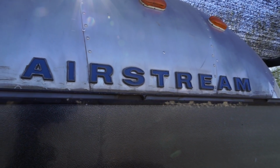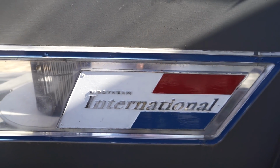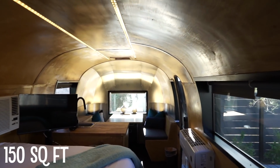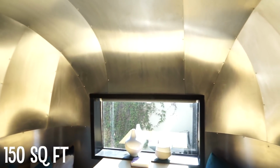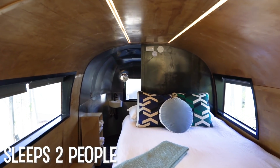It's a 1968 Overlander, which is 27 feet long. We're using the entire space for the dwelling space, so that's basically 27 by 6, about 150 square feet. I was able to fit a full bed in here. It's a room for 2 people, the perfect couple's getaway as an Airbnb.